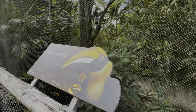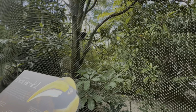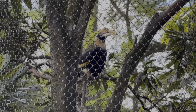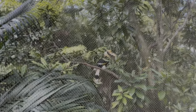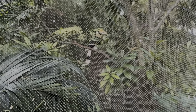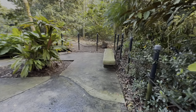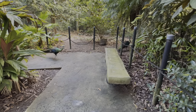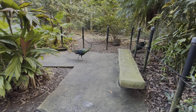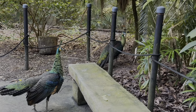And here's something fun. Many of these birds are part of conservation programs to protect endangered species. So every step you take here is not just a beautiful stroll, it's also a walk through a living, breathing effort to save wildlife. Keep your eyes up and down and all around. Some birds love to hide in plain sight. And yes, you might hear some surprise squawks, chirps, and even a call that sounds like laughter.